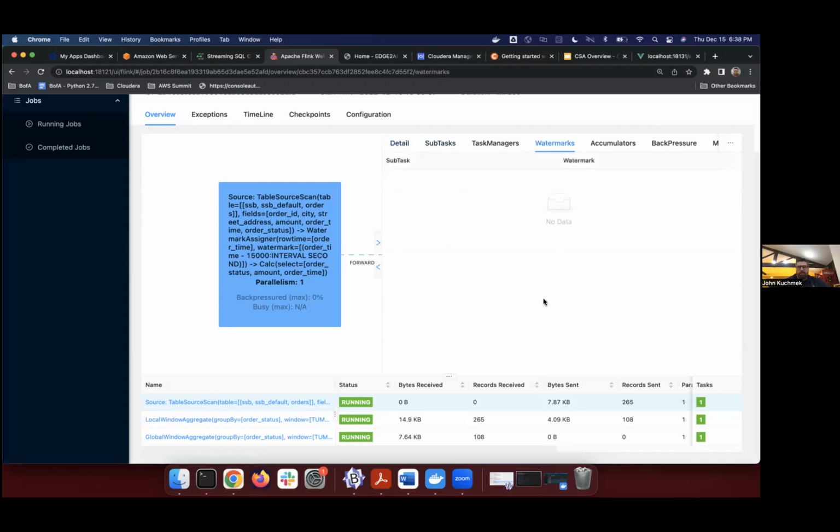Now, why is this important? Well, there are 2 things in Flink that are incredibly important that I think are way different than other streaming applications. Out of the box, without you doing anything, it's doing checkpointing and maintaining watermarks for that data set.